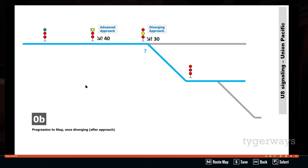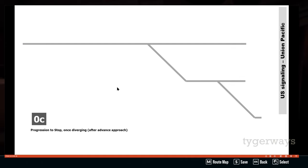And before that, you obviously get the clears before you get to the advanced approach. Case 0C, progression to stop once diverging, and now we are not diverging after the approach signal, but after the advanced approach signal. It looks like this: our route is diverging once, then it is going straight ahead. There is the red signal, and here is the normal progression and approach signal in front of the red signal, and here we have our diverging advanced approach signal that is in the rules.